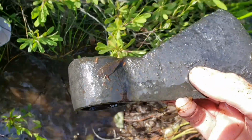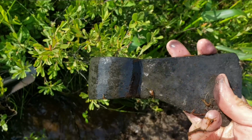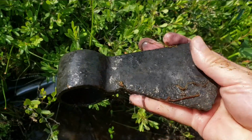Oh, yeah, I feel it. That's an axe. Oh, look at the condition of that. Not even rusted. Down in there, 14 inches under the swamp where no oxygen could get to it. Look at that.